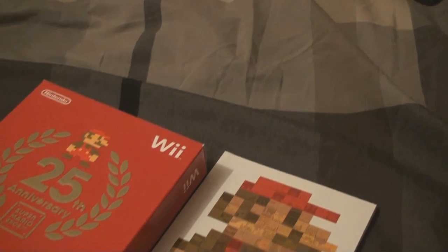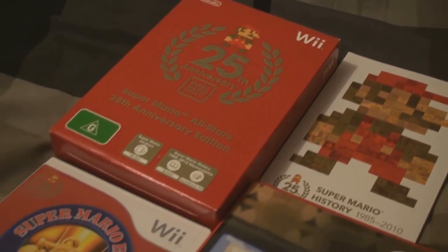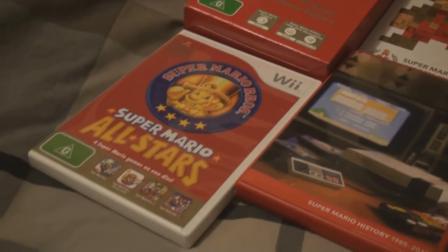Anyway, that's the Super Mario All-Stars game and console in a nutshell. Now, they did re-release this game on the Nintendo Wii in CD format. It was for Mario's 25th anniversary. The game hasn't changed one bit, it's all the same.